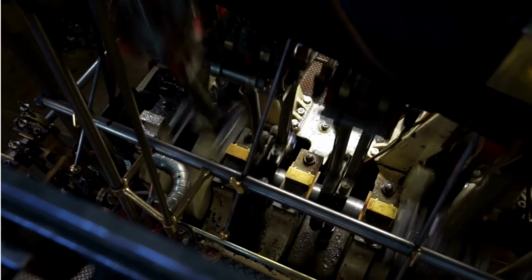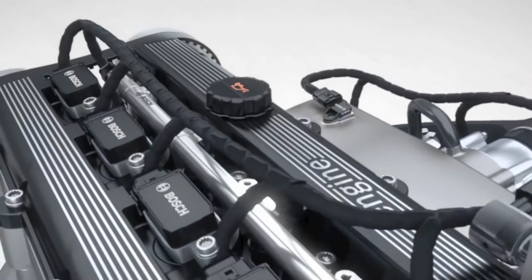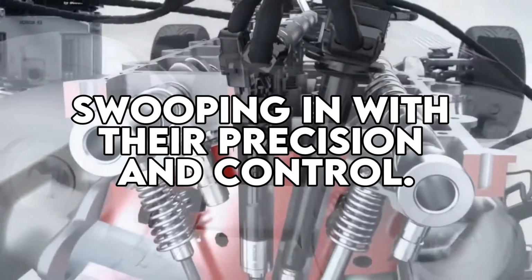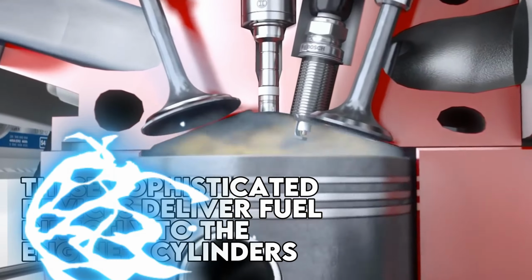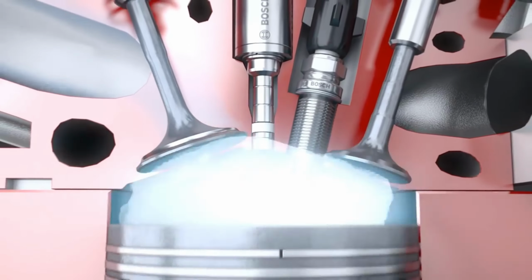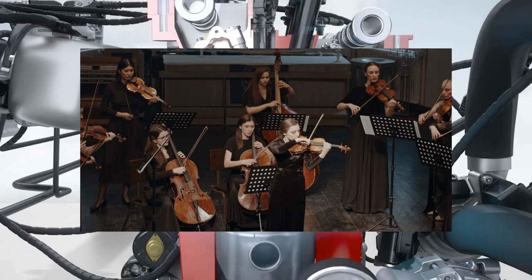Once upon a time, carburetors were the go-to for mixing air and fuel in the engine. But then came fuel injectors, swooping in with their precision and control. These sophisticated devices deliver fuel directly to the engine cylinders in just the right amounts and at just the right moments. It's like a symphony where every note matters.